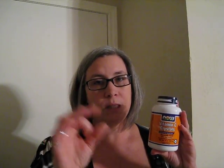Another thing I suggest is taking vitamin C crystals. I'm not a big fan of taking chewable vitamin C's because they are filled with all this other stuff and you get a teeny bit of vitamin C. You can get the crystals anywhere. This is 1/4 of a teaspoon. We actually mix it in orange juice.